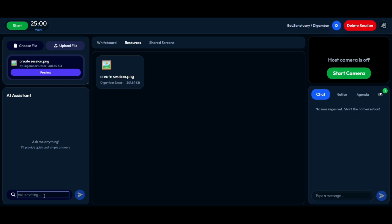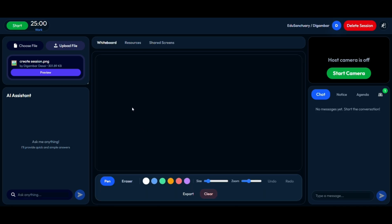Then there is an AI assistant feature where you can ask a simple question and it will give you a short and simple answer. Then we will move to the major feature, which is the whiteboard, where you can draw by simply double clicking. Then there is a clear button which will clear the whole screen.